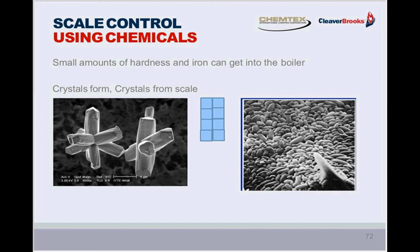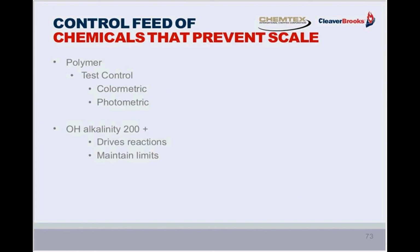So what sludge conditioners do is they take those sharp crystals and they form them into a soft sludge material that will not stick to boiler tubes. It can be removed either through surface blowdown or bottom blowdown. Now, we maintain the residual of polymer or phosphonate or sludge conditioner in the boiler. There's different tests that you can use, and because one has a little bit different blend of chemicals, there's different tests that are going to be used and different types that are going to be recommended.